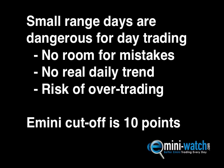which leads to the third problem, a risk of overtrading, because I'm always thinking, is this an up day, is this a down day, and getting a little bit confused with what the market's showing me. I end up overtrading and trading too many times during a small period of time. So all of that is dangerous for your day trading. Small range days, if we can avoid them, is a very good idea.